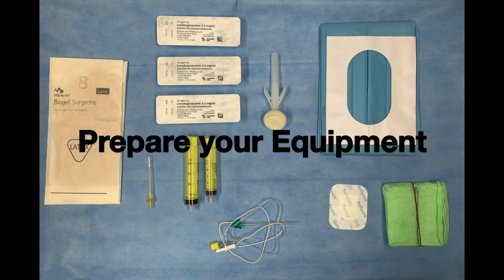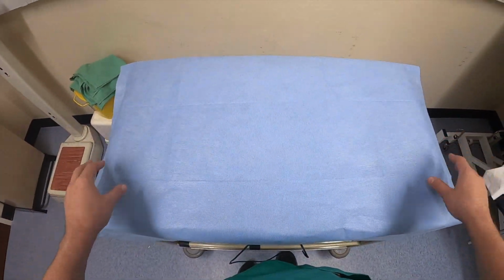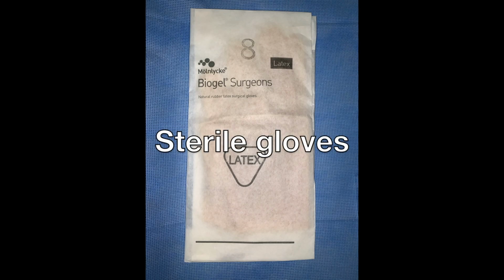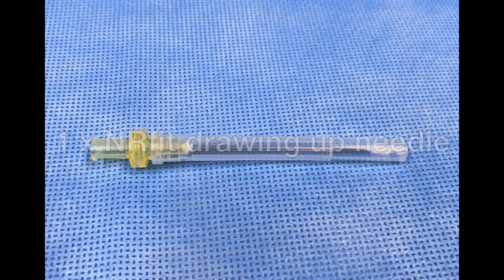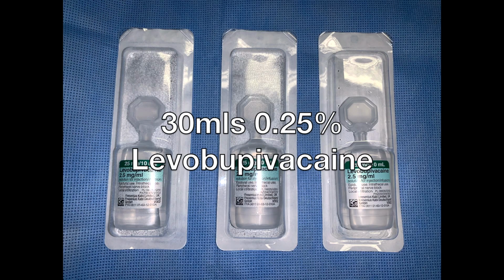With your patient consented, it's now time to prepare your equipment. You'll want to prepare a sterile field, onto which you'll now want to open your equipment. You will need a pair of sterile gloves, one 20 ml and one 10 ml NR fit local anaesthetic syringe, one NR fit drawing up needle, one 80mm NR fit Stimuplex nerve block needle, 30 ml of 0.25% levobupivacaine.